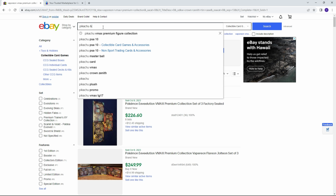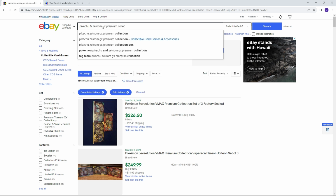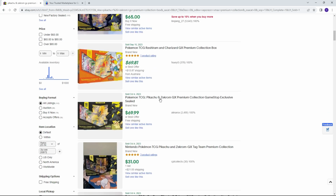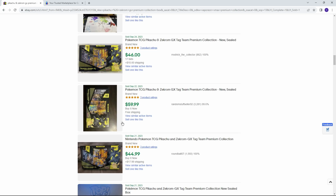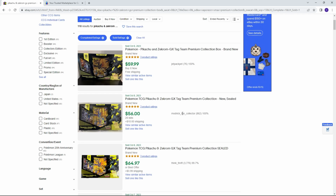Let's see. And Zekrom GX box, I'm not the best typer, but you can see they sell for around $60, a little bit higher, sometimes 65, 70. This is kind of low. But you can see it sells for around $50 to $60, usually around 60. So I doubled my money, and I bought these last year November, so it was about a year from now, and it's doubled in price.